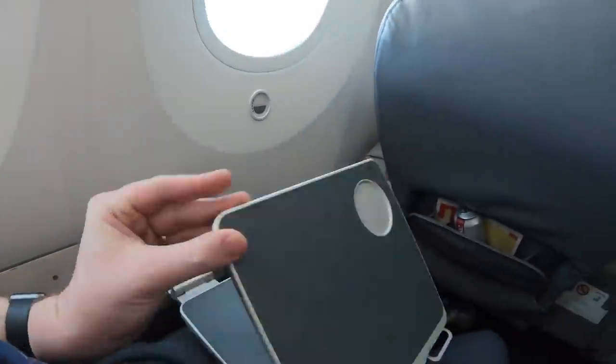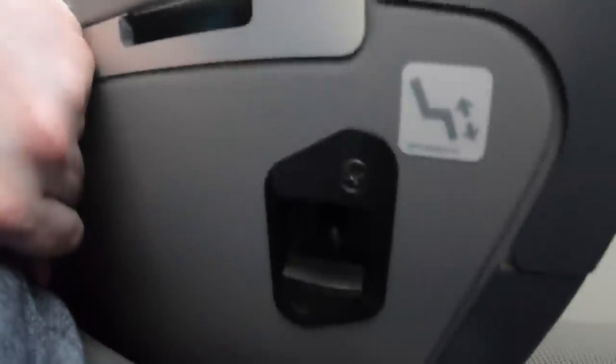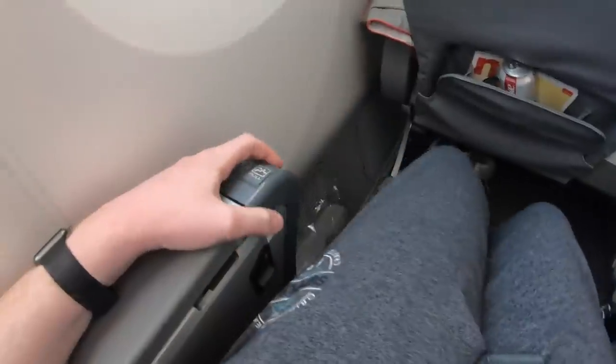And it kind of folds in two, just like that. In the side of the seat, there's a USB socket, and in the front of the armrest, there's a couple of buttons that you can use to set the recline, put your seat back and forwards, and also to pop out your little footrest that's down below.